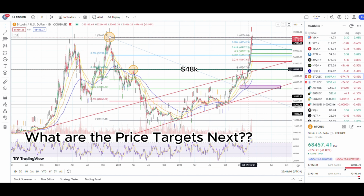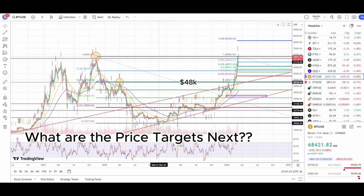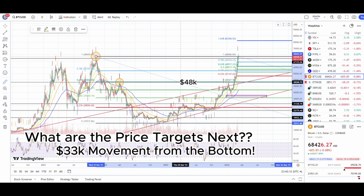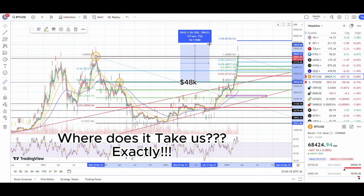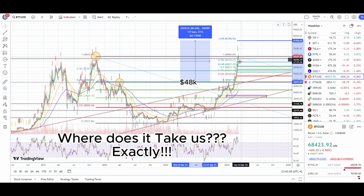So what is going to be the target of this inverse head and shoulders pattern? Let me show you guys. If we measure the price movement from the bottom all the way up to this neckline resistance of 48k, this is giving us almost $33,000 of price action. So if we measure the same distance of 33k from this neckline resistance of 48k, see where this takes us. Right, almost at the 80 to 81k level. Do you guys now see what I mean?